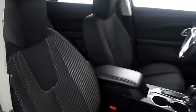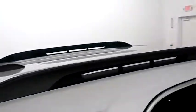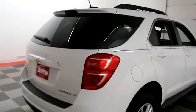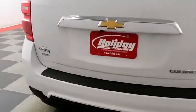Inside, cloth interior. Seats are clean all the way throughout. Up top you have a cargo rack. One more look down the passenger side, then swinging around to the back end. You have a rear backup camera, and this Equinox is all-wheel drive.